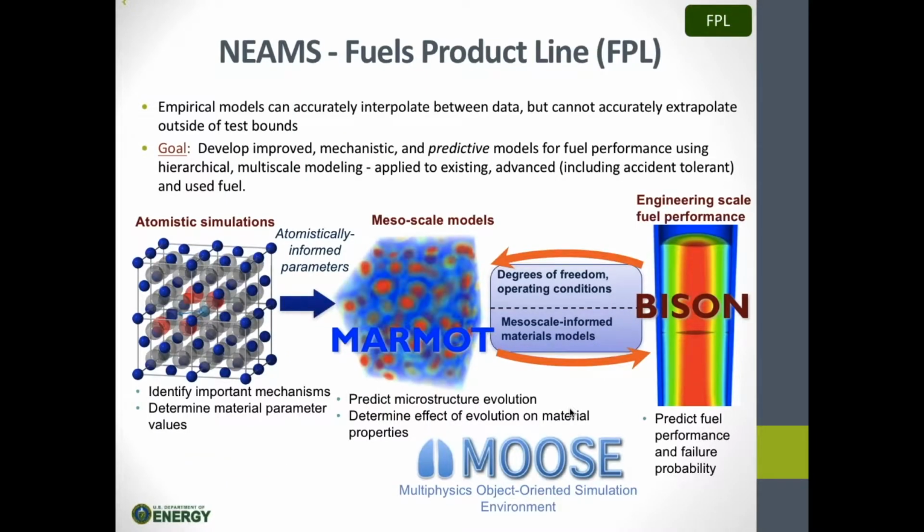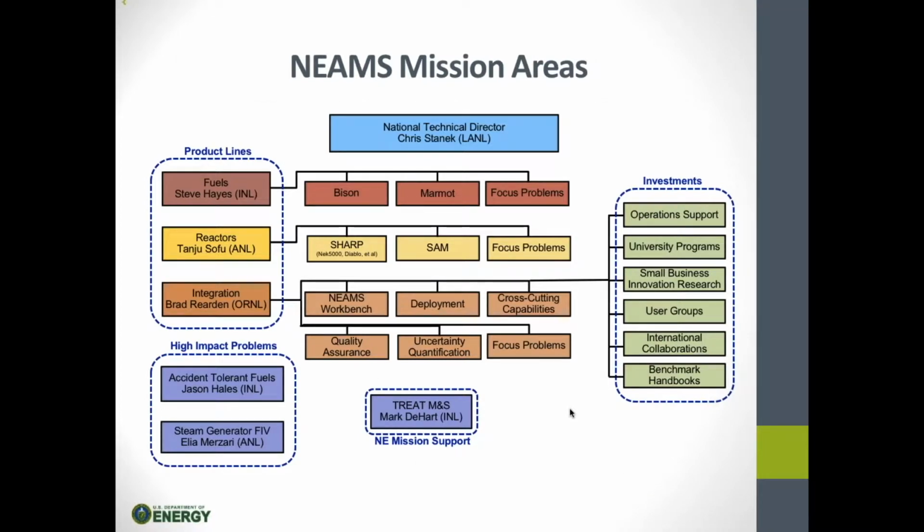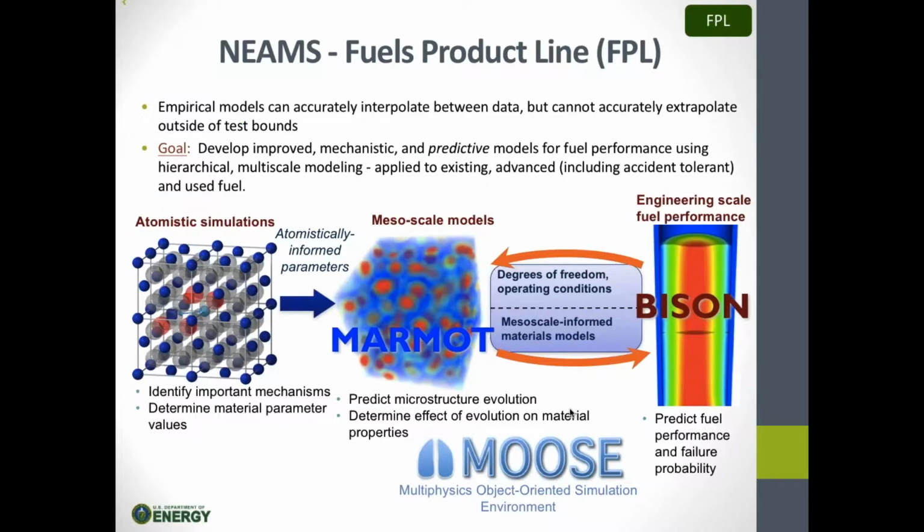Okay, so you can see the product lines: fuels, reactors, and integration. Taking fuels first, this graphic shows our multi-scale approach to fuel performance modeling. It's really about mastering the impact of microstructural changes on the physics and the attributes of the fuel and the cladding, and being able to represent that in models and implement it into Bison.